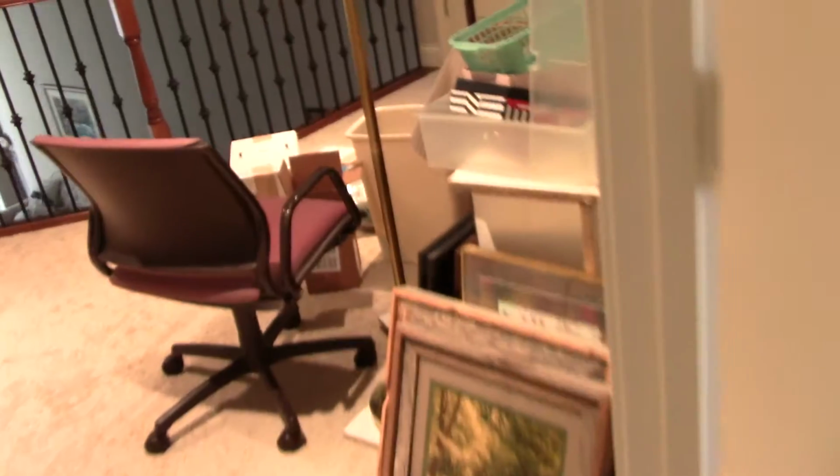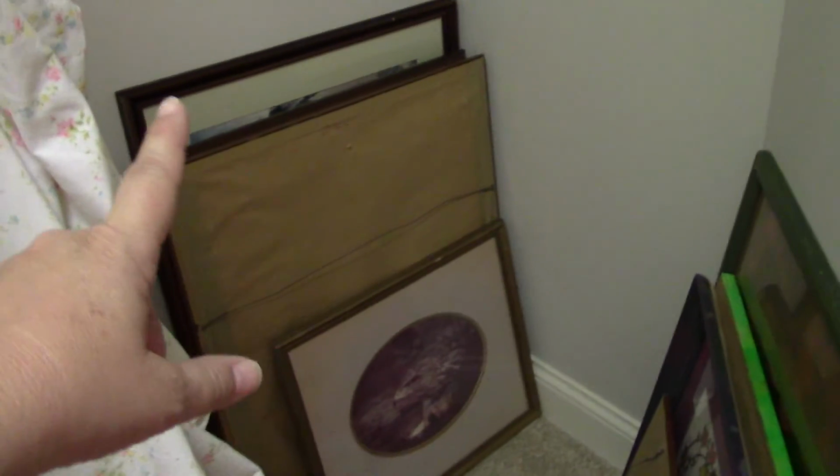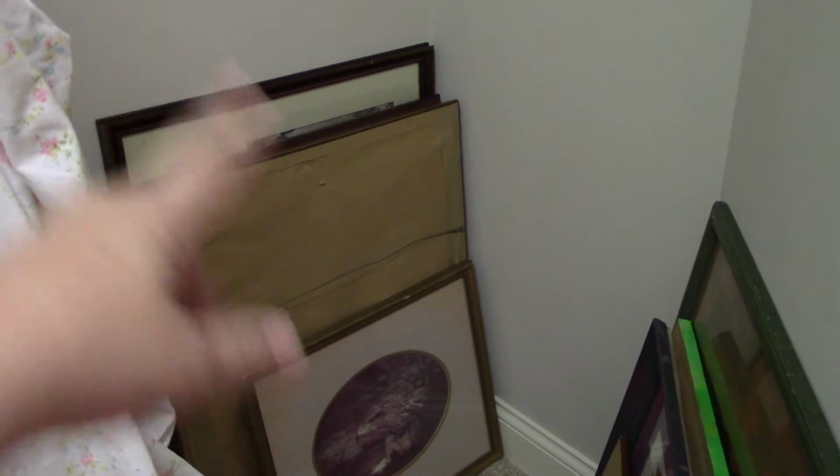I finally worked on the closet at the end of the hall. Last time my Christmas tree was in that other room, and I have been able, looks like a ghost. My Christmas tree is dressed up for Halloween, but I was able to put the Christmas tree in here. Those are pictures that we're going to keep for the future when the downstairs turns from a playroom into a sitting room.